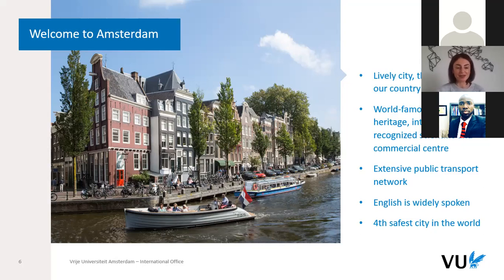It is, I think, also very important to mention that it is the 4th safest city in the world, according to research. I think the one thing, though, when it comes to safety that most people complain about is the fact that bikes tend to get stolen a lot. Yeah, that is, in comparison, I think, to more serious crimes, a pretty good result.